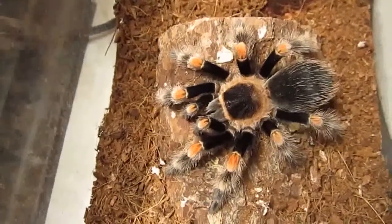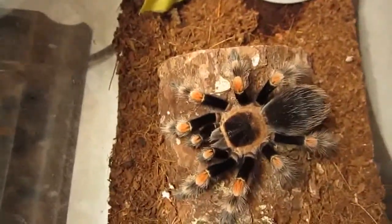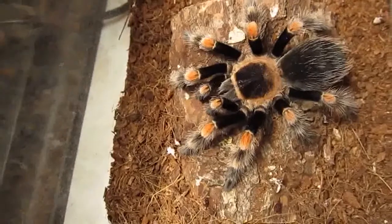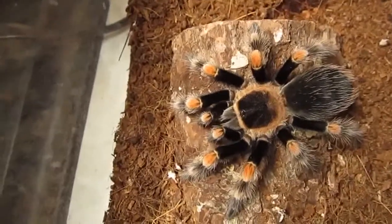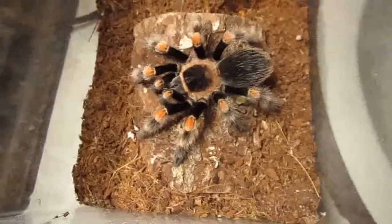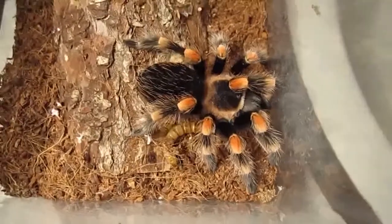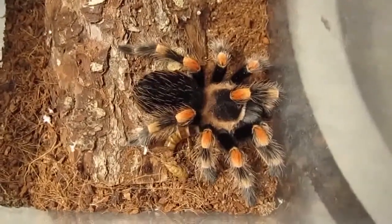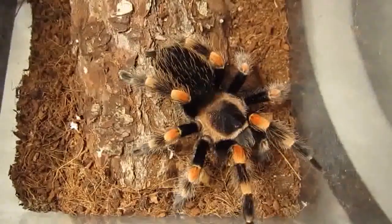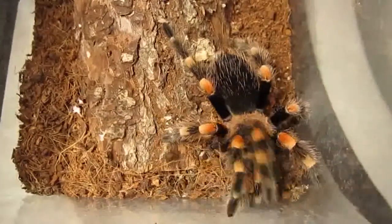And here's my larger Brachypelma smithi, the Mexican red knee. I gave this one a larger water dish. Plus, I think the other one was leaking. So this one will be much better. Alright, that's kind of a puny worm for you. That one's okay. Whoops. I don't think it appreciated that. Kind of dropped it on the T. Oops. I'm sorry. It's your dinner though. Oh, you lost your dinner.